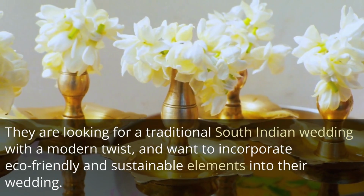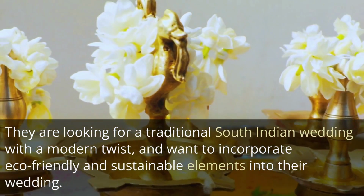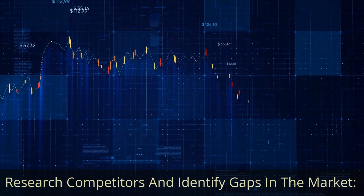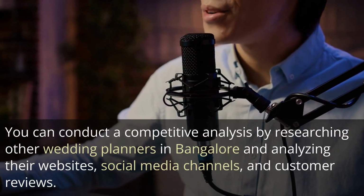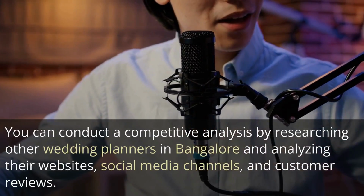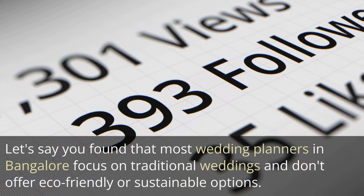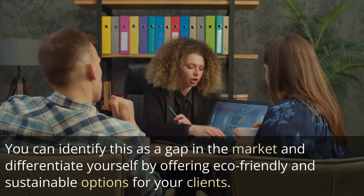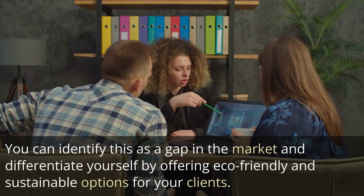They are looking for a traditional South Indian wedding with a modern twist, and want to incorporate eco-friendly and sustainable elements into their wedding. Research competitors and identify gaps in the market. You can conduct a competitive analysis by researching other wedding planners in Bangalore and analyzing their websites, social media channels, and customer reviews. Let's say you found that most wedding planners in Bangalore focus on traditional weddings and don't offer eco-friendly or sustainable options. You can identify this as a gap in the market and differentiate yourself by offering eco-friendly and sustainable options for your clients.